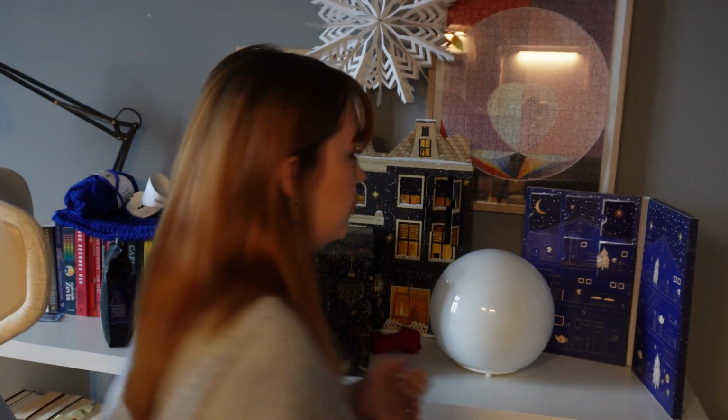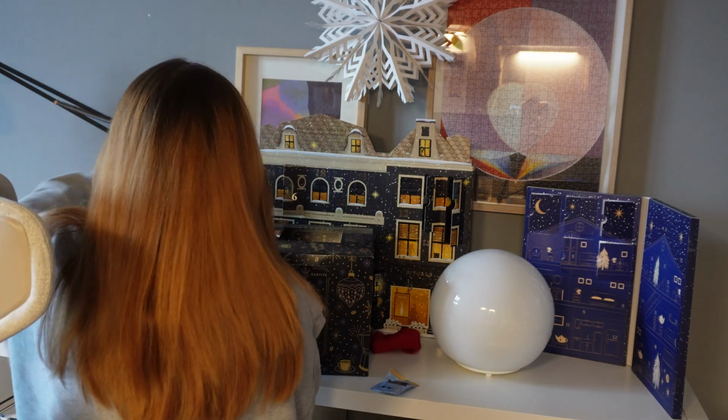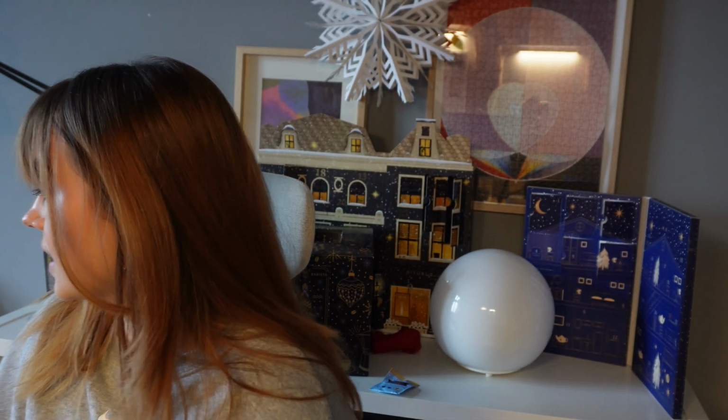When it comes to my plans for today, I need to do some work on computer, and I'm planning to crochet. If you saw Vlogmas from yesterday, you know that I'm a bit on a rough path with crocheting, but I want to finish today the beanie that I started yesterday. Let me show you on what stage I am. I have more than half of it, I would say. It looks very nice, by the way, it's gonna be very thick and so on.